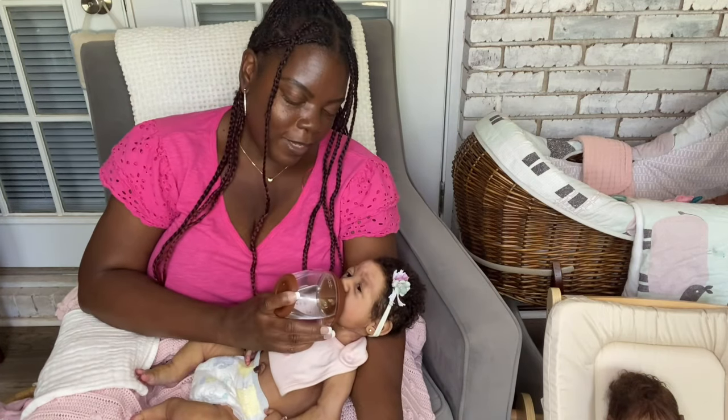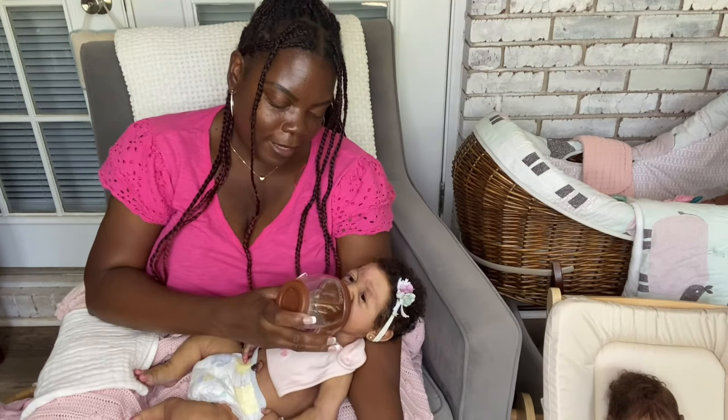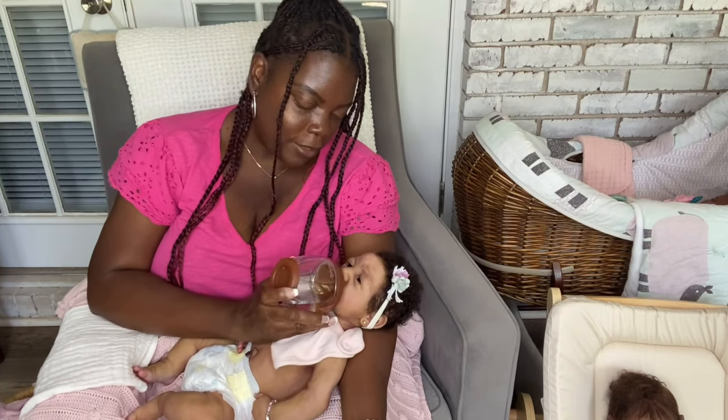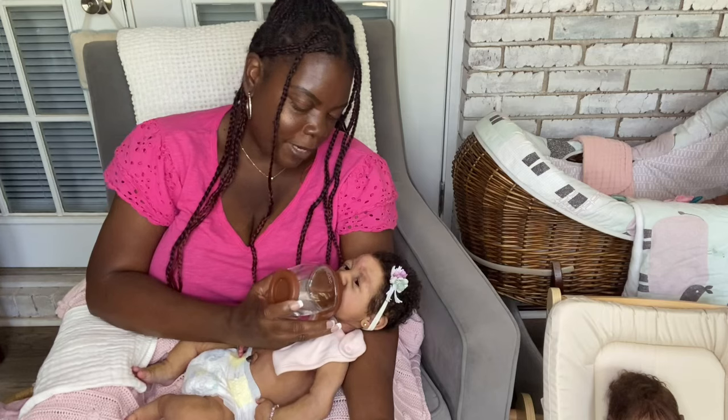But I feel like the nipple is so super soft, it doesn't really go in the doll's mouth enough where they can really hold on to the nipple and it will stay in the mouth. So I think then she ends up where she's kind of dribbling the water a little bit. She's not getting it fully in her mouth.